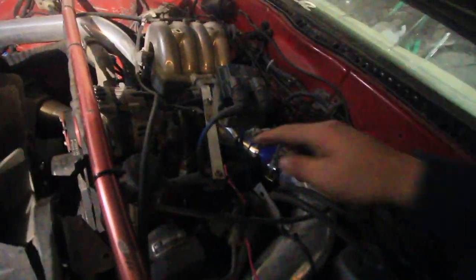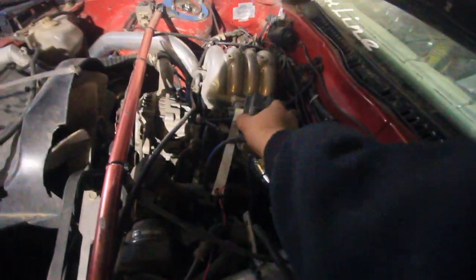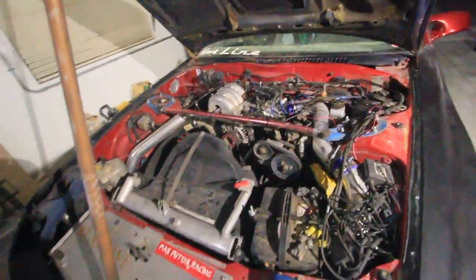We made some custom brackets. I don't know if you can really see right there, but there's this bracket right here, and we made a bracket right here going down there to hold it perfectly straight. And it's enough space because that's where the intercooler used to be at, so there's more than enough space.